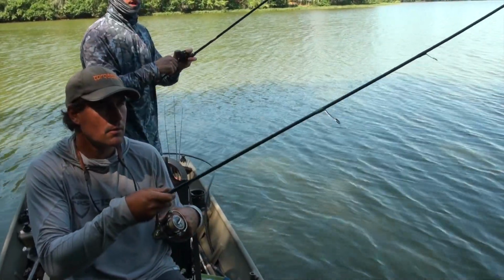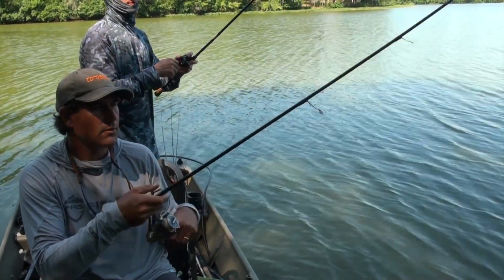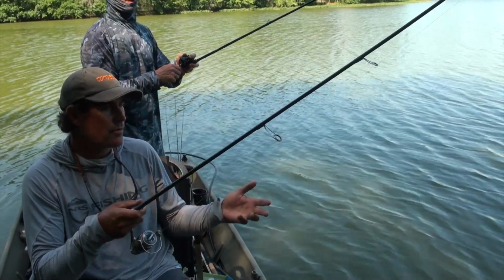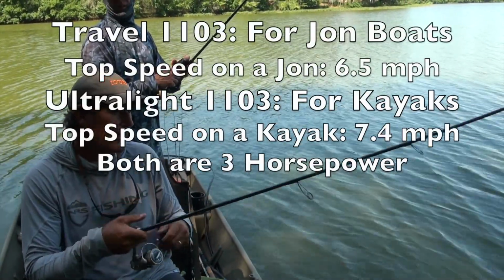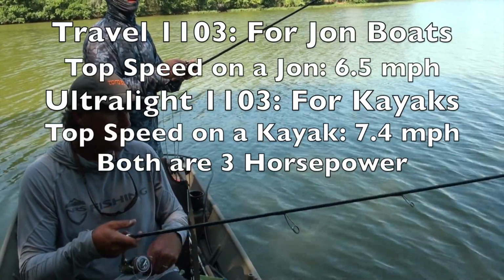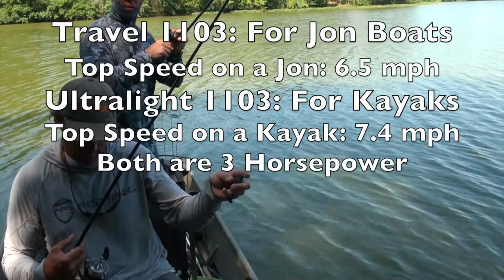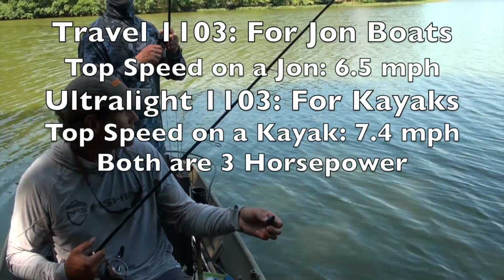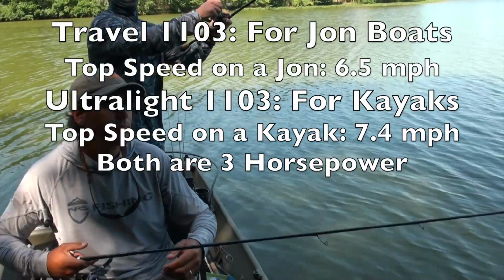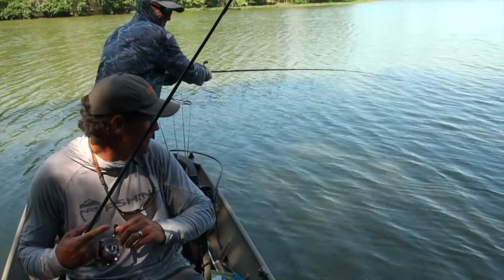So is this Travel 1103 the same motor as what's on the kayak? The motorhead on the Travel 1103 and the motorhead on the Ultralight 1103, which is for kayaks, it's the same motorhead. They've just figured out a different mounting. You know, this one was with a traditional transom.